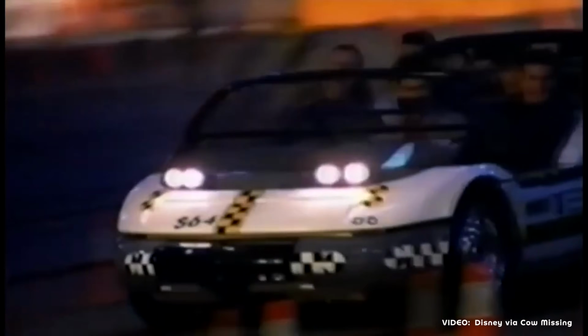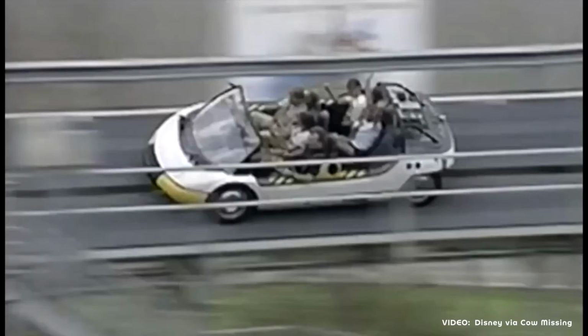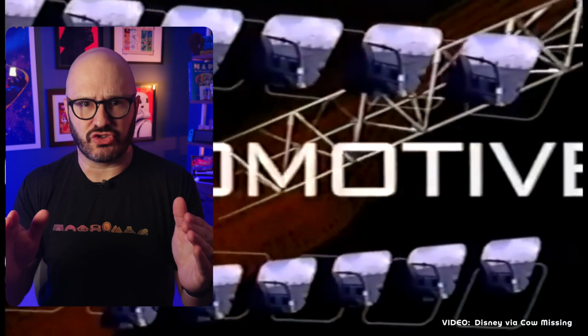ride, Test Track, which was scheduled to open in 1997, but technical issues delayed the ride all the way until March 1999. And I think those extra years in the oven really solidified Test Track as the quintessential 90s Epcot ride. I mean, the aesthetics are just so 90s. And the marketing was all about how Test Track was extreme.